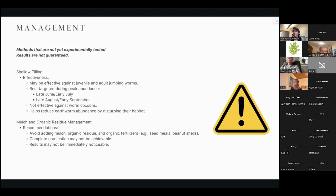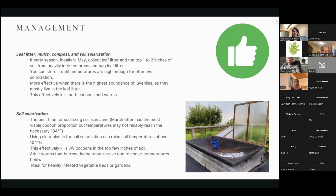Also, it's something that you may not see the results of immediately. It might take a while to see any drop in the number of worms. So if you want to try it, you could. There's no harm. The only thing is you have to avoid adding mulch to the gardens or beds.